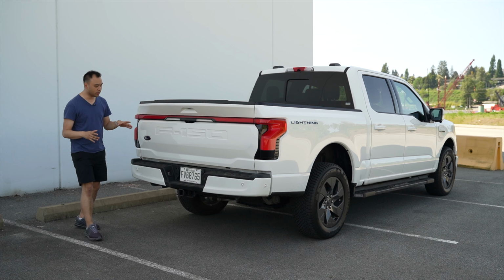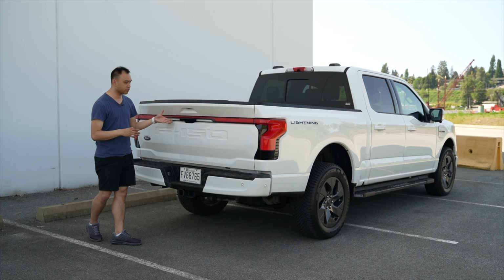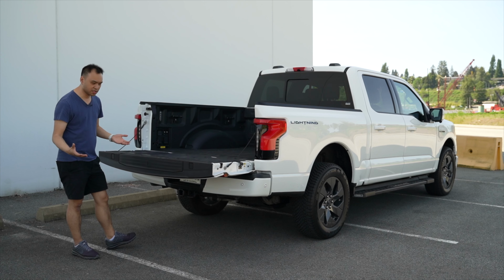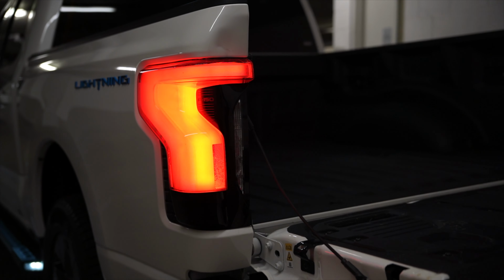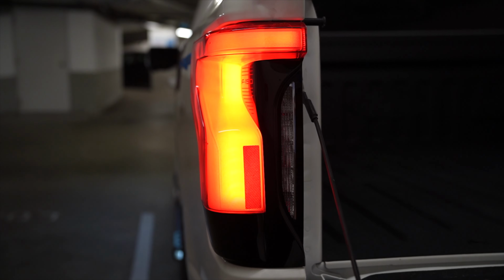What's kind of neat, not only do you have the reverse light right here in the center, they're actually really nicely integrated. However, when you drop down your tailgate, that is pointed down to the ground, so they're useless. You get no reverse lamps. However, Ford, of course, they have thought of this. You get redundant ones right here. You don't get that on the regular F-150 because you don't need to, but this is actually kind of cool.